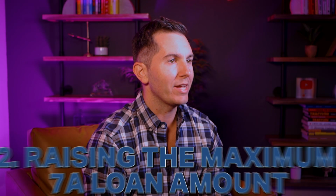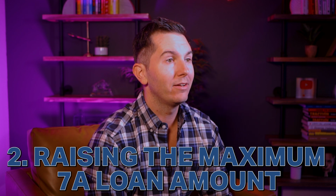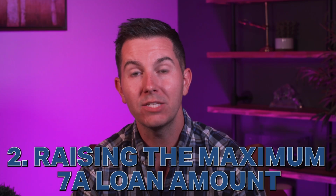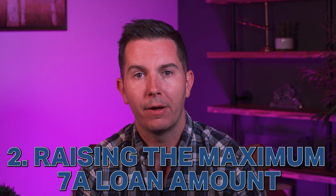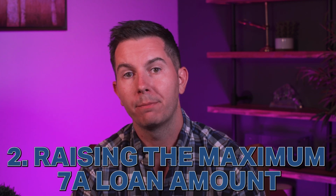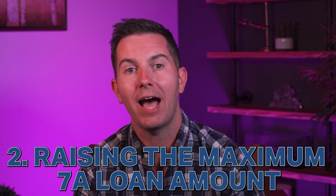And number 2, raising the maximum 7A loan from $5 million to $7 or $8 or even $10 million to adjust for inflation, because it's been $5 million since 2010. And I think there's a really good chance that this will happen, but I'm also hearing whispers that it will only be increased for manufacturing companies. Or if they do increase it for everyone, they'll increase it even higher for manufacturing. And then we could finance an entire army of humanoid robots.